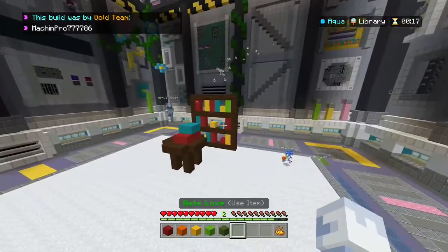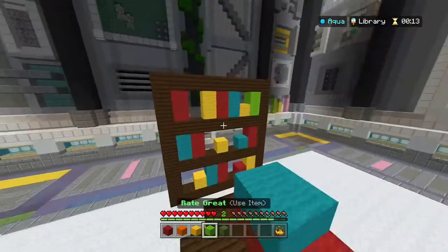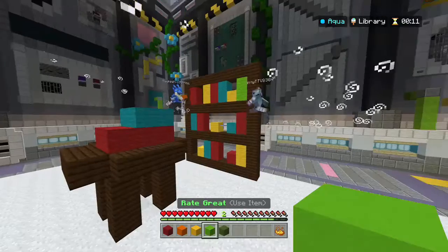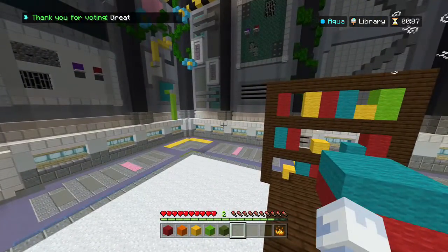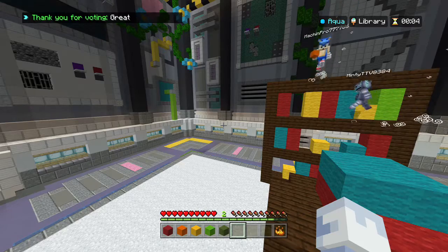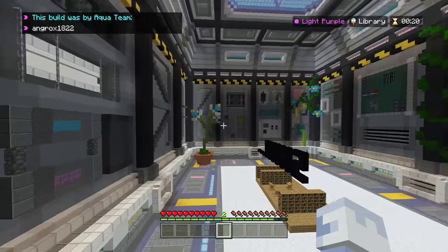Oh, this one's actually nice. This isn't a library. This is more of a bookshelf. But he didn't just put bookshelves down, which I like. No, it's creative. But that last one, like I was saying, keep in mind how many books there are. That's the best library ever. Oh, here's mine.